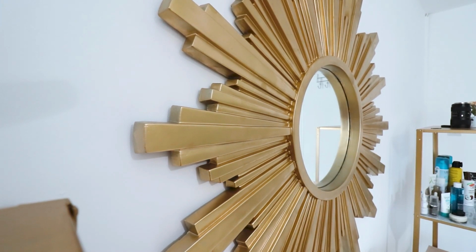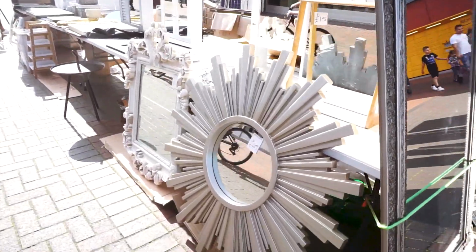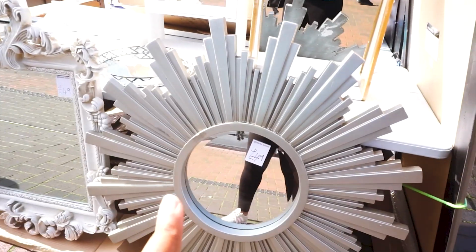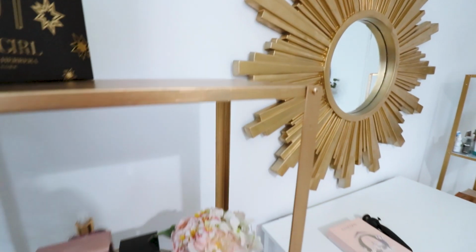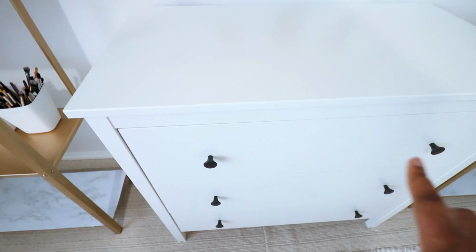The next one I have here is this starburst mirror. Now I picked this mirror from a street market, okay? I paid about £30 for it. It was initially silver in color, but again I spray painted it gold, and it matches the shelf. That's the vibe.